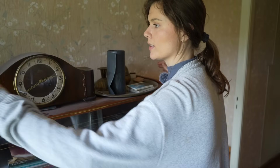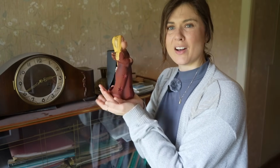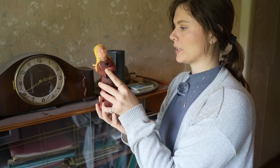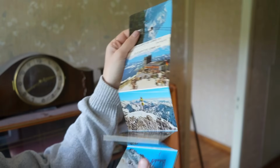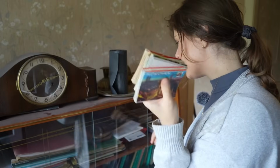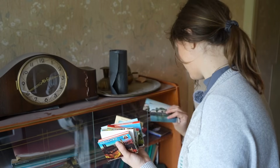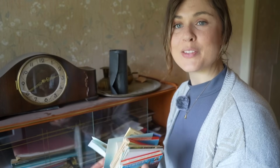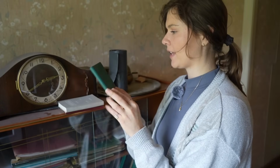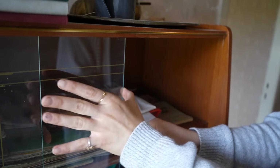This guy's definitely going to take the longest to sort through because there are a lot of little items in here and also some personal info too, and I don't really know what we're gonna do with all that. Picture albums of different places, I think mostly in Germany, and I think we have to keep these. Maybe I'll have to make a point of going to all of these places at some point anyway. This is a planner from 1977, never written in. Someone is going to love this.